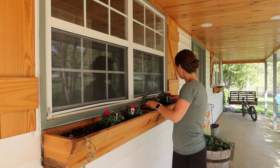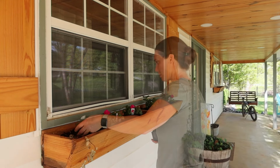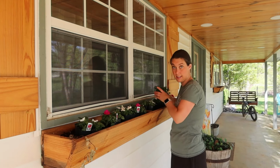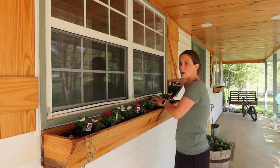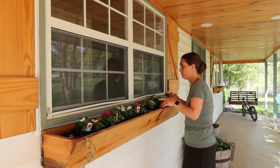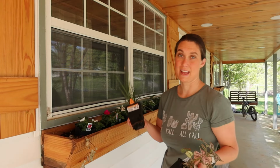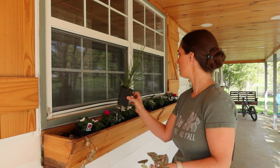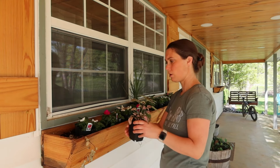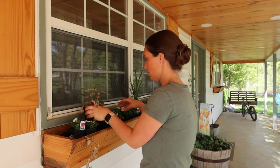Okay. Now, the key to having beautiful flower boxes is to really stuff them. The years that I've just kind of skimped, they just did not look nearly as good. So I'm doing just kind of an every other one pattern of white, pink, white, pink. So that'll look nice. And then I only have one of these tall grasses, so I'm just trying to decide whether I just kind of want to put it in the middle of the two boxes or how I want that to look.